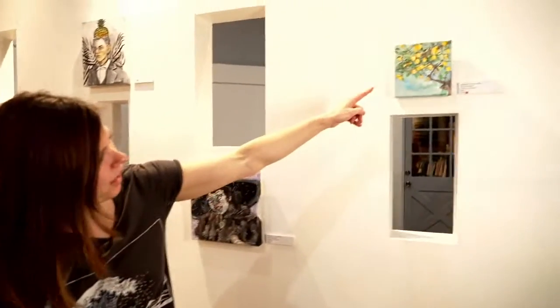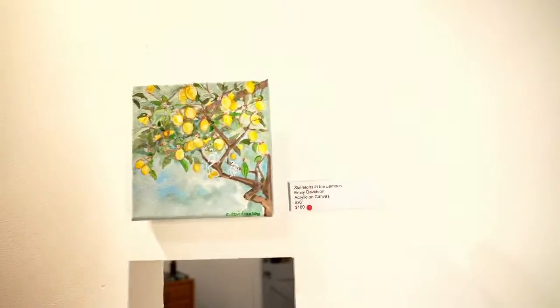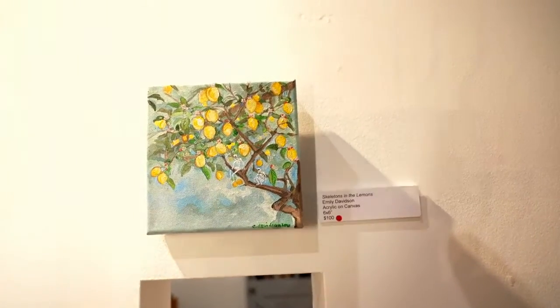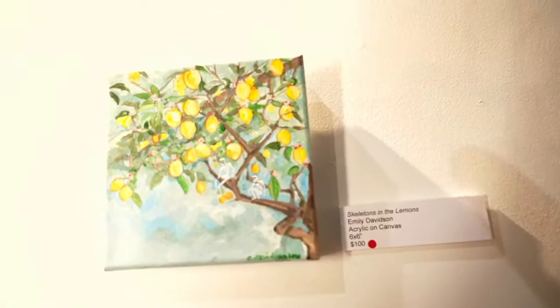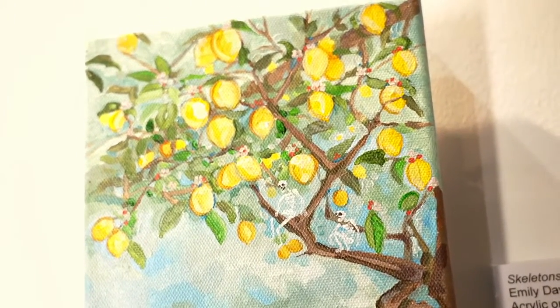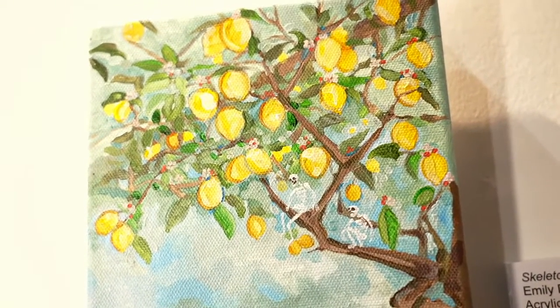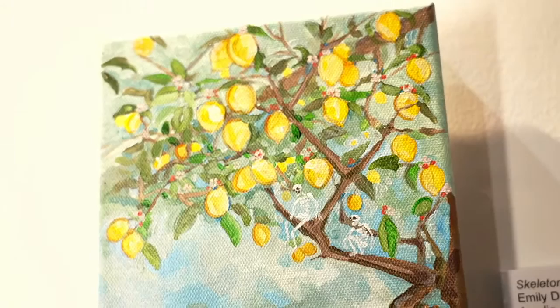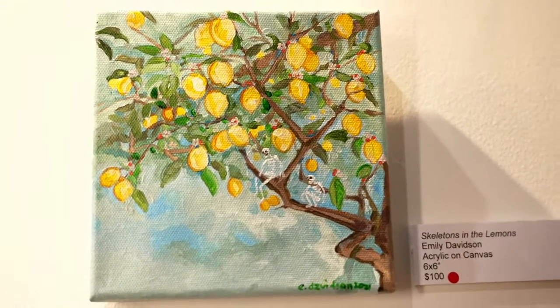So here we have the other fruit, no longer berries. Skeletons in the Lemons. Yeah, I love this one. This is super great. This was the picture I used on Instagram today, and we got a few comments on it. Someone asked if it was sold. We could have sold this one today again, too. So, Emily, if you're out there watching this, it seems the Skeletons Fruit Series is a hot seller. Might bring in some ducats for you.